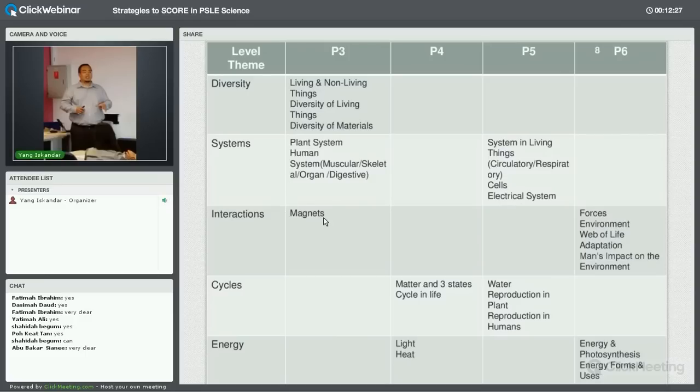And interactions, they learn at primary 3, or sometimes they learn at primary 4. It depends. Some schools categorize lower block and upper block, and they may swap topics between P3 and P4. So most schools teach magnets in primary 3. At primary 6, interactions, they are learning forces, environment, webs of life, adaptation, and man's impact on the environment.